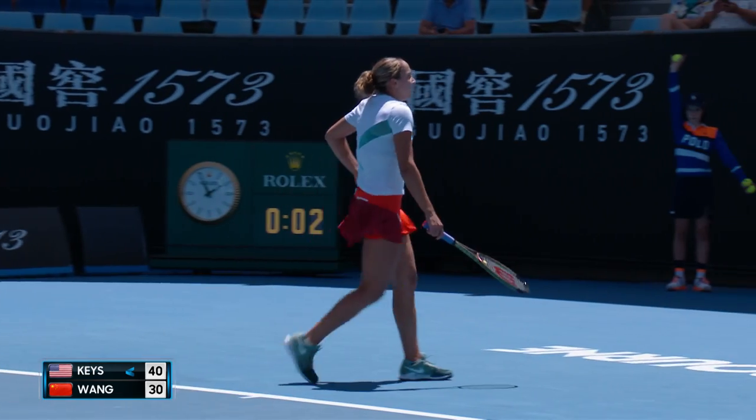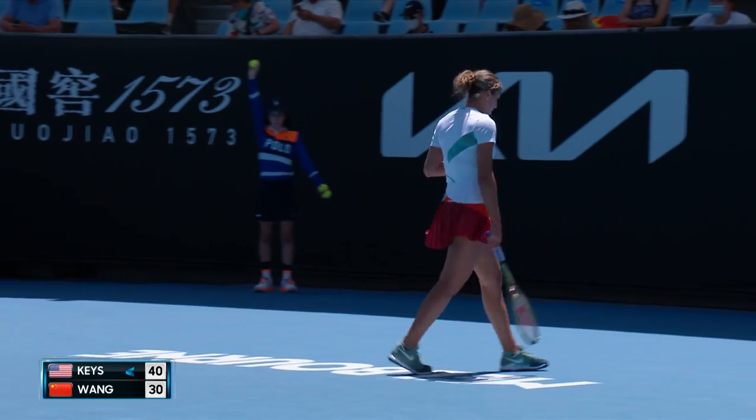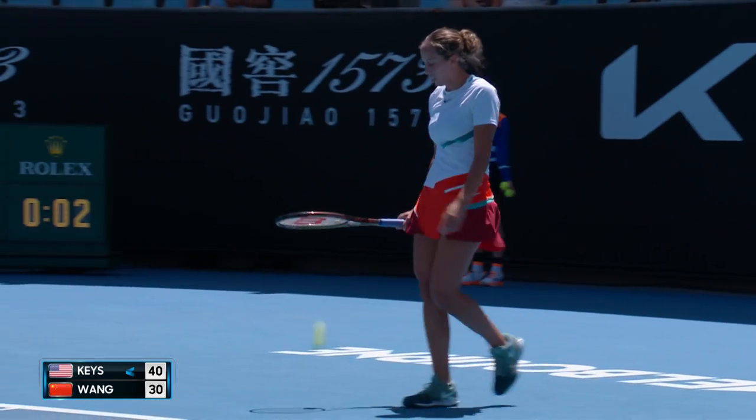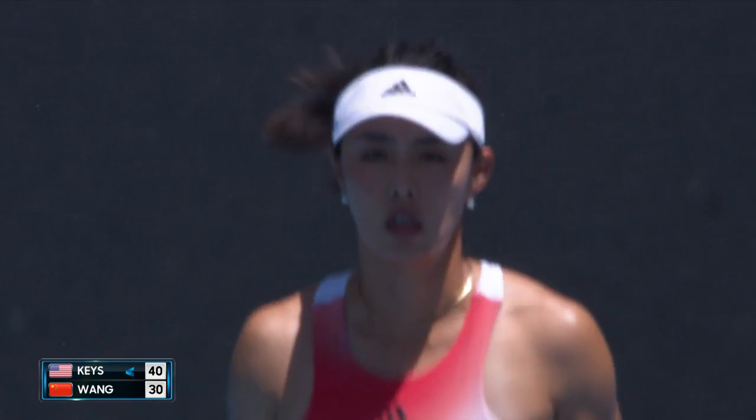Just that shot there, Jill, that's where, on these warmer days, that's what happens. The ball just tends to just fly as opposed to off the racket. It's just so lively, so much heat in the ball.